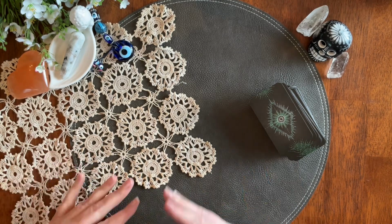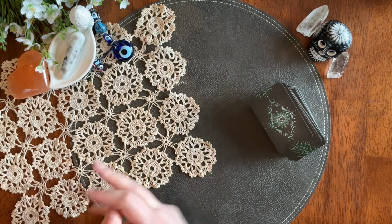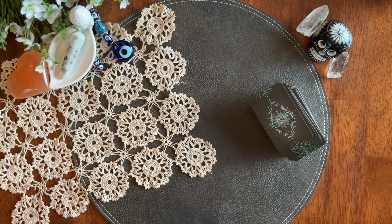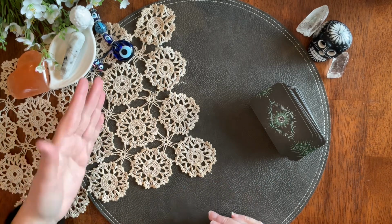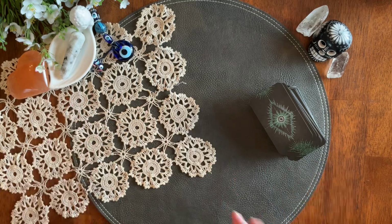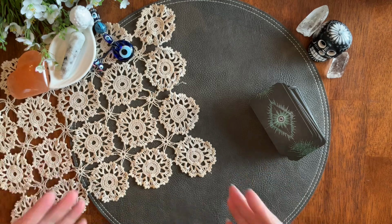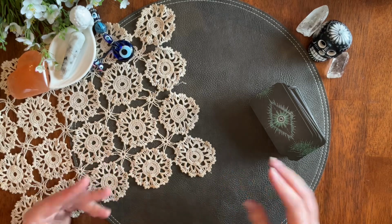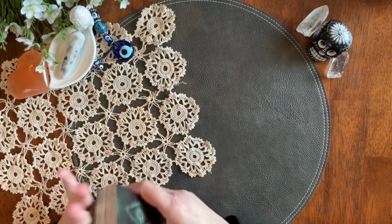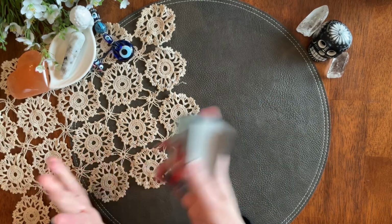This spread is good for all types of readings, whether you want to do something on relationships, a job, a career change, or anything like that. It shows you from beginning to end the different aspects that need to be looked into in regards to your single question. So I'm going to shuffle up the deck, show you how to lay out the cards, and we're going to get into this reading.